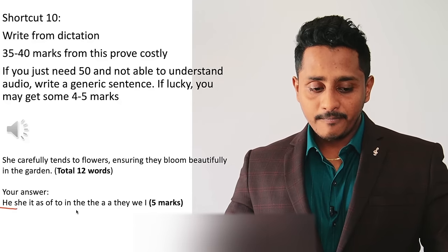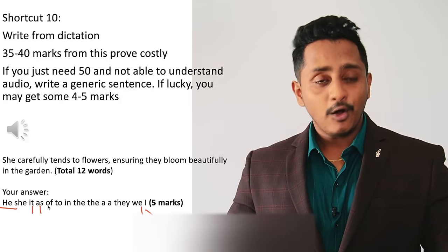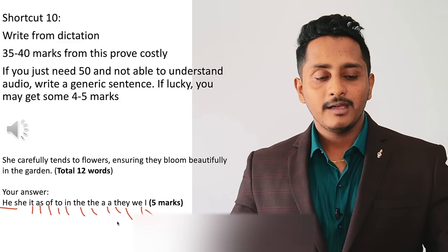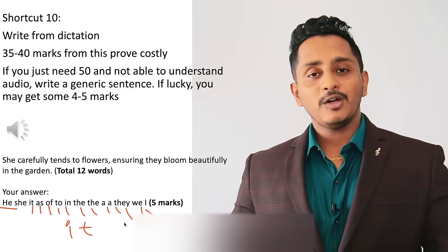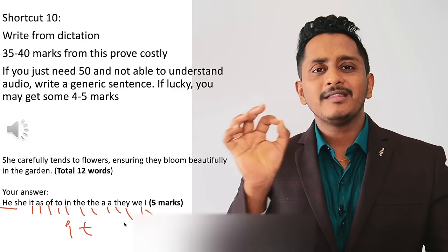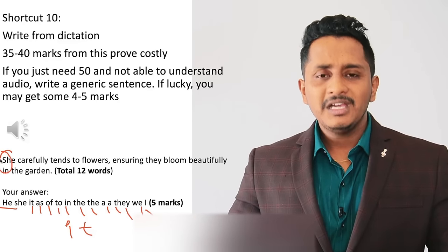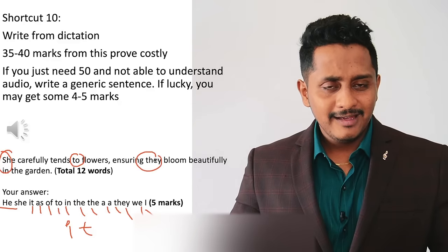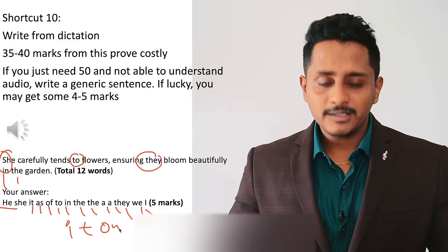He, she, we, I, it, as, all the prepositions: of, to, in, the, they, it, through, across, of, usually in, of, to, the, he, she, I, we, they. This will be definitely used. So she, he, she, to will be used in most of the audios. They or these, in the, on also you can write.